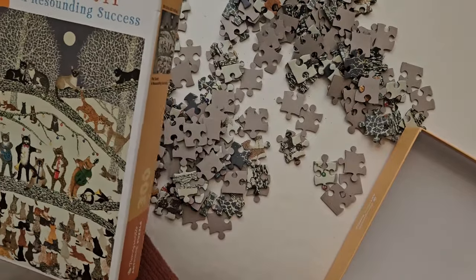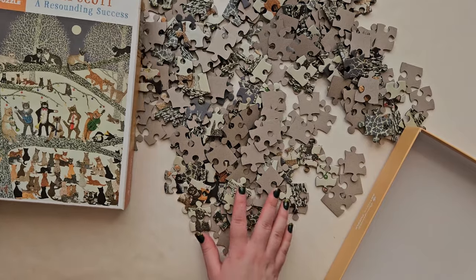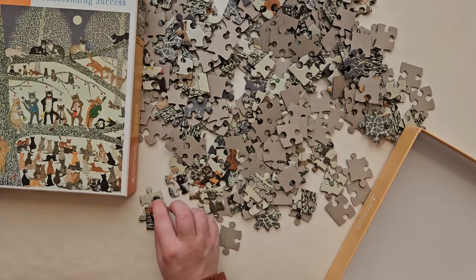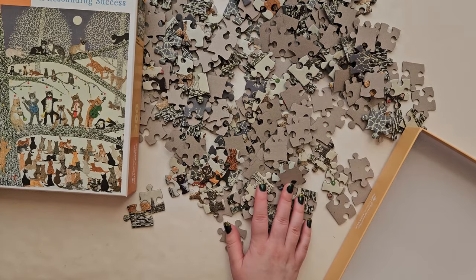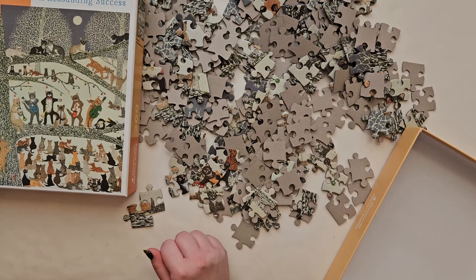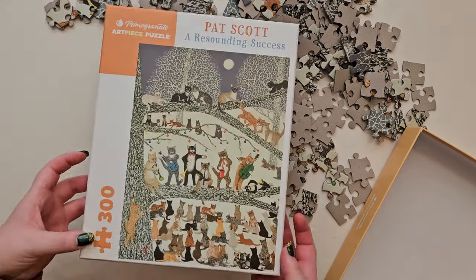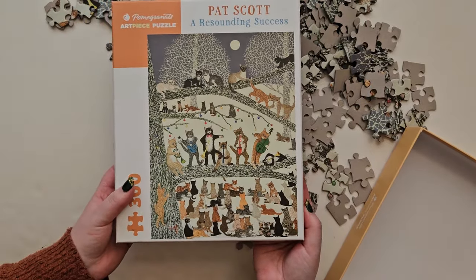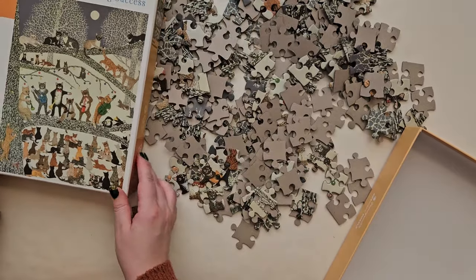I think I'm going to do pretty much the same as with the 500 piece puzzle. So I'm just going to sort out the edges, turn all the pieces over, and then just have them laid out so I can see all of the pieces at once and pull them out as I need them. But let's see, I might be wrong, this might be the most difficult puzzle of them all, but I doubt it. I think this is going to be really, really fun to put together.